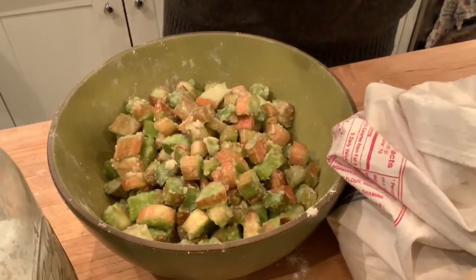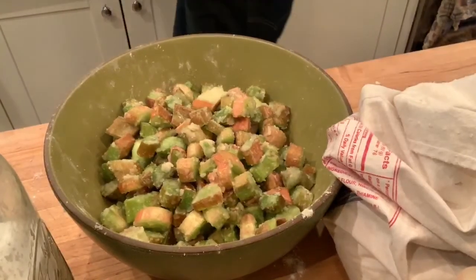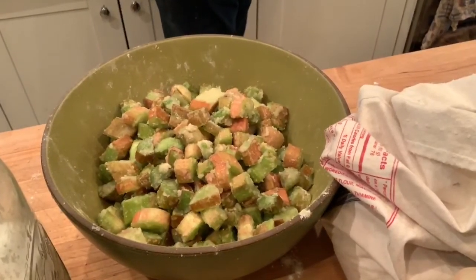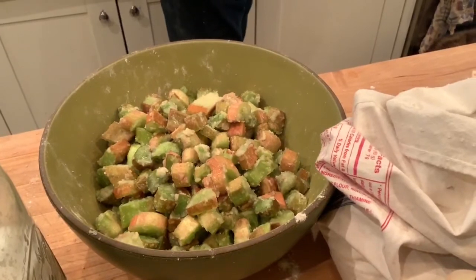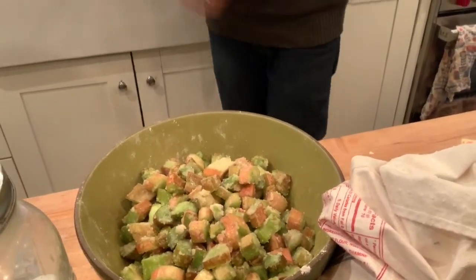And this same process is gonna be used for lots of different pies we're gonna make. It's really yummy. I just licked my fingers while watching. Alright. Really yummy. Okay.